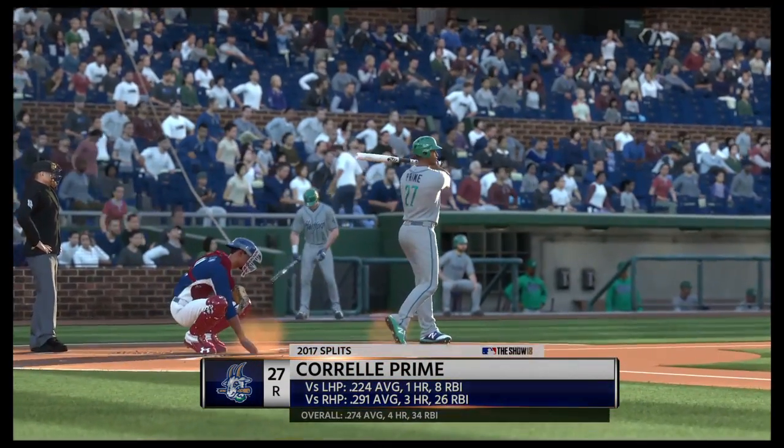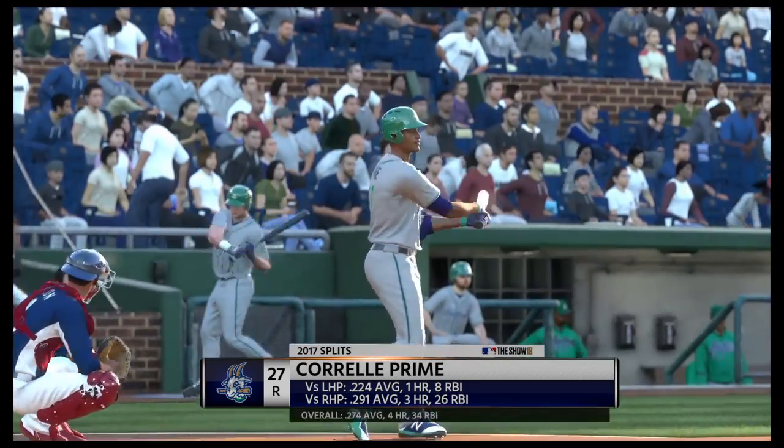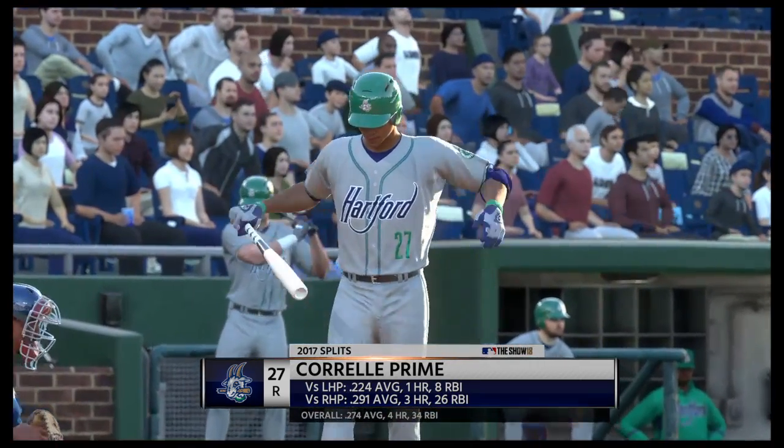So here's the cleanup hitter, number 27. And as you take a look at the splits here, he's actually better against right-handed pitching this season.